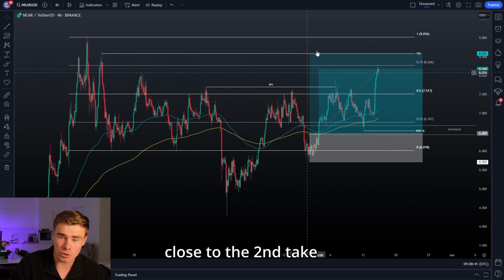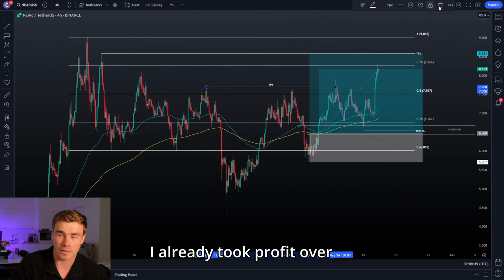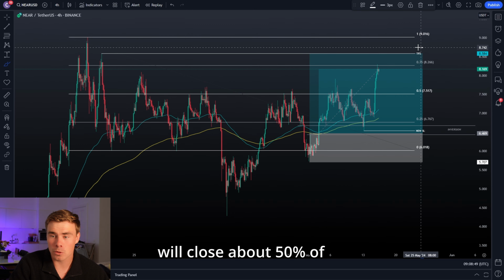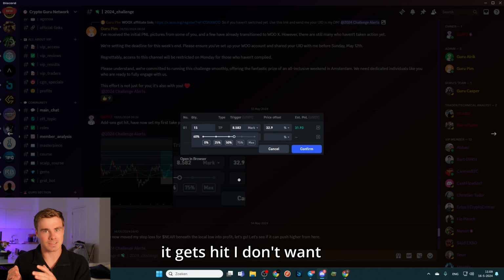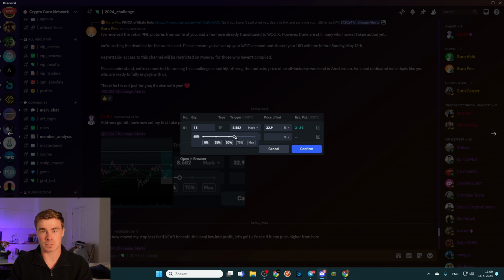We are close to the second take profit target. Obviously on my main account I already took profit over here. I didn't do that on the challenge account. Now over here I will close about 50% of the position. And now as we can see over here guys, once the take profit target gets hit, obviously if it gets hit, I don't want to jinx it, we will gain $31.93 and we will close 60% of the position instead of 50%.